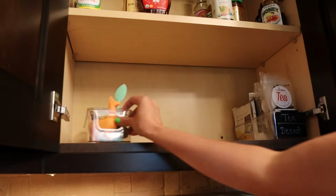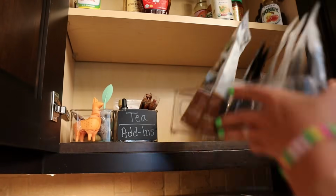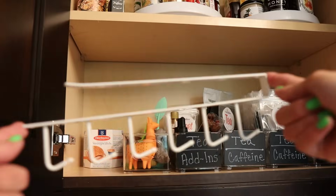Okay, so the second super duper neat thing that you need in your cabinet, especially if you have a little tea or coffee cabinet, a little beverage section, are these mug hooks.